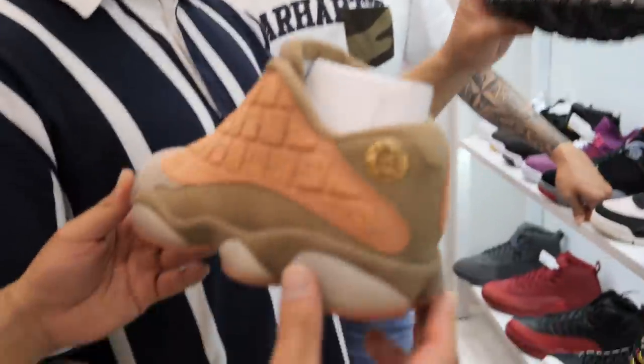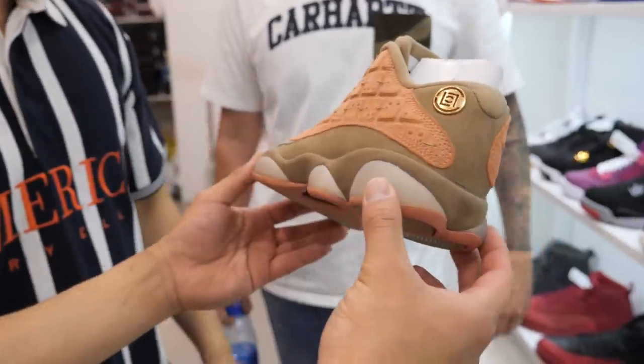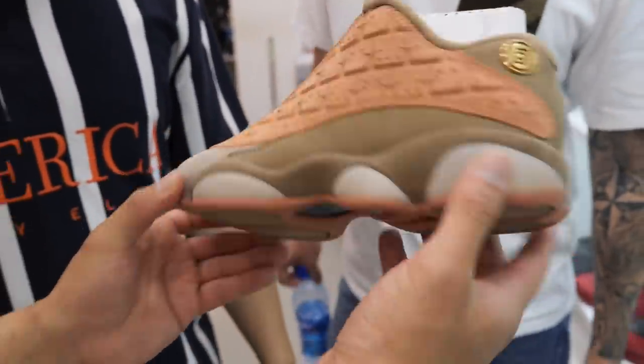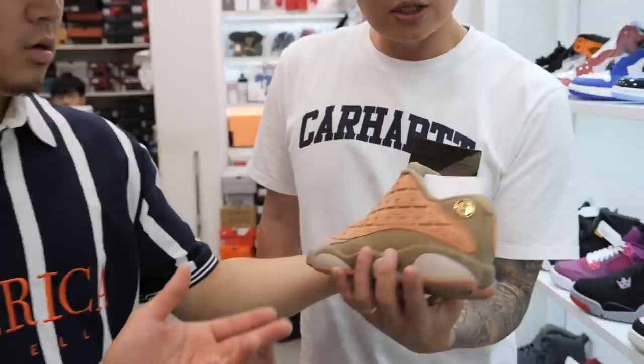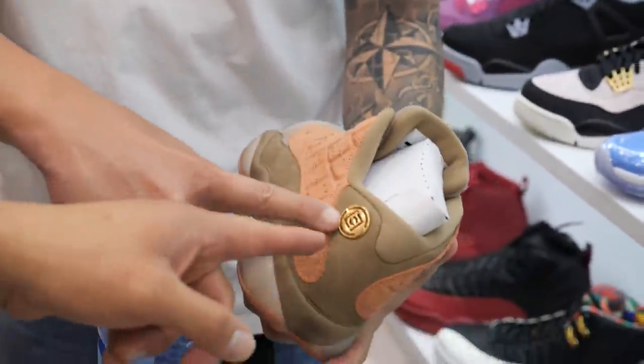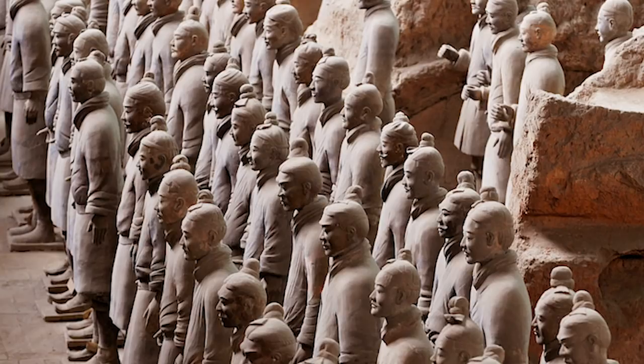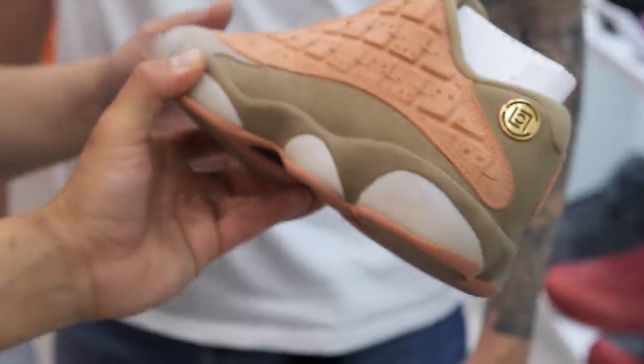Okay, so when we're talking about kind of fusing Chinese culture with Western brands, we have the Clot 13s. I gotta say, this is a pretty interesting shoe. So it's a men's shoe. This is just like a GS size right now. And you got the Clot label right there. And then this is supposed to represent the Terracotta Warriors. That's their armor, that's their plating, because they're stone color.